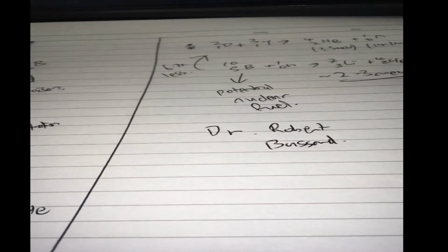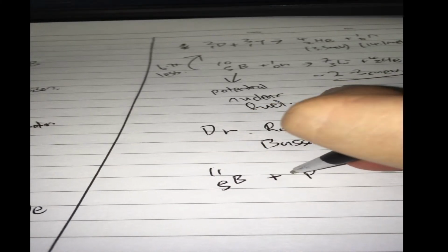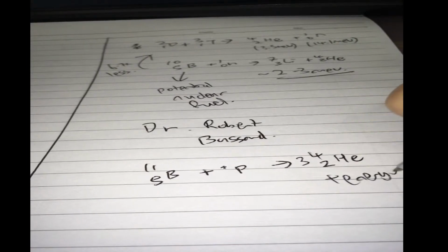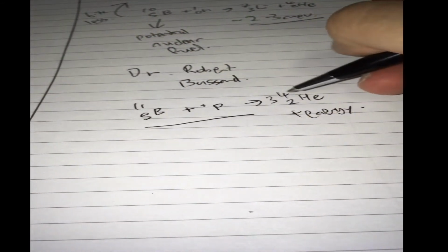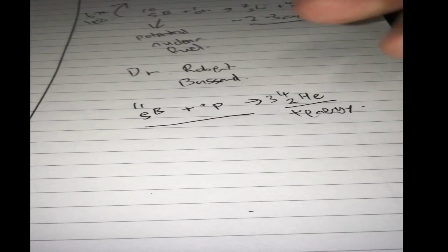So what he has done, he has described a very interesting invention, and what it does is that boron 11 plus a proton reacts to give 3 alpha particles plus energy. Okay? So what happens here is essentially when these two nuclei fuse, they split again to give energy. So this is kind of a fusion and then a fission reaction.